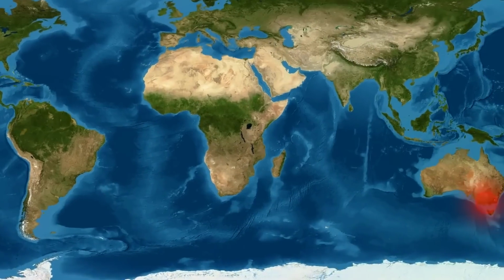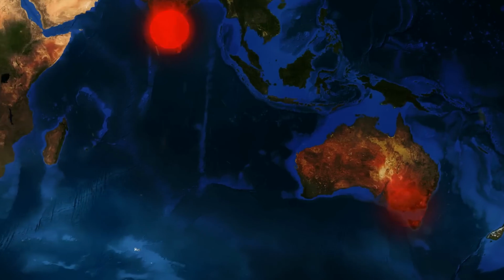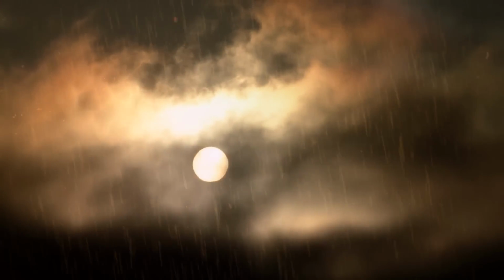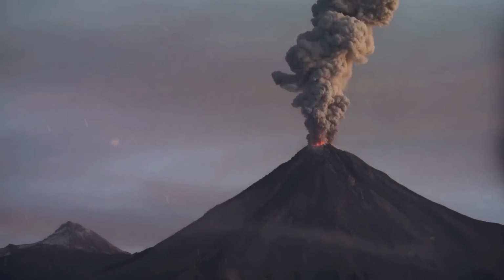You're on the southern coast of Australia, but the sky is black and it stretches further than your eye can see. Your friend in southern India calls you and says the same thing. There's ash in the sky, and it's raining down on you. You hear rumbling in the distance, and it isn't even your stomach to blame.